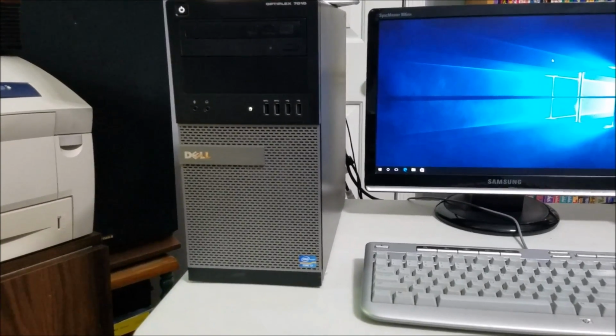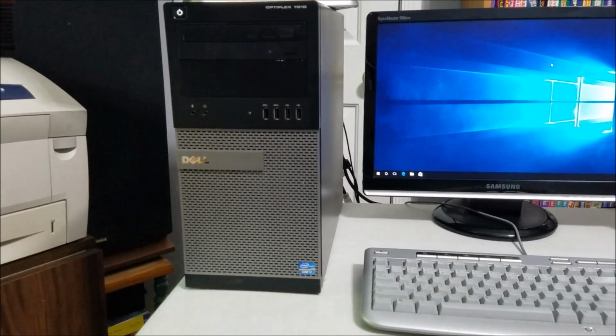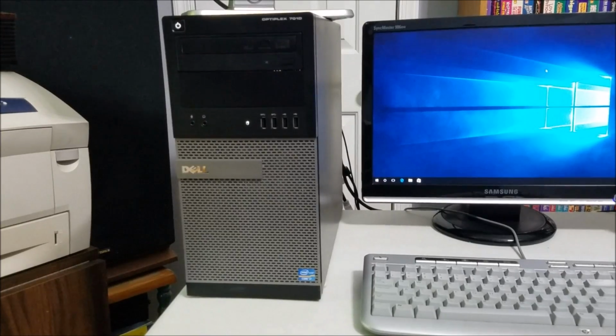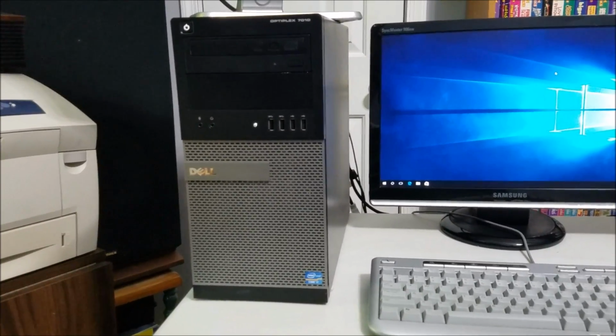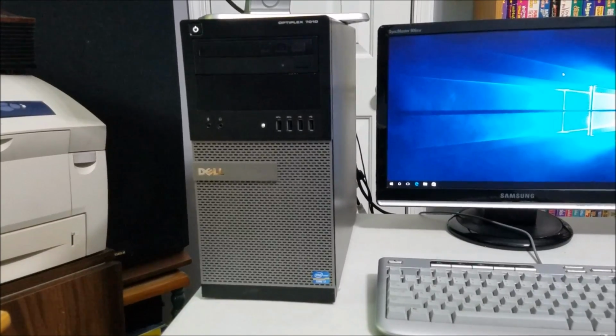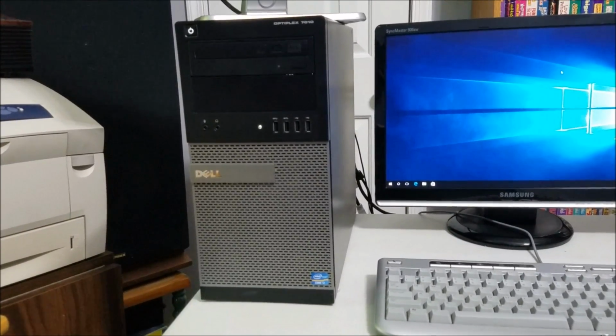I really don't see anything in this that is proprietary, so whoever had put that comment in, please elaborate on that, because I'd like to know what you think is proprietary about this particular Dell computer. Like I said, so far from what I've seen, everything in here is pretty generic and would be very easy to replace a part if and when something did go bad.